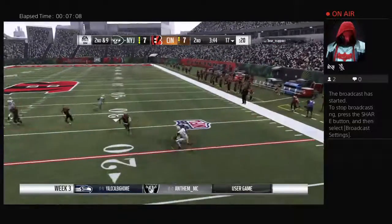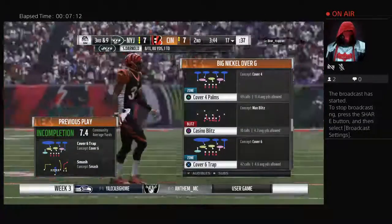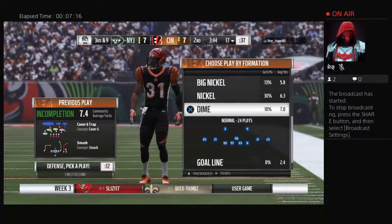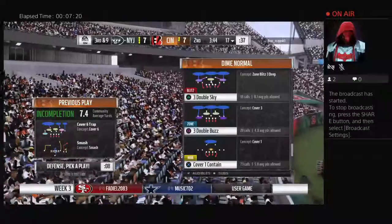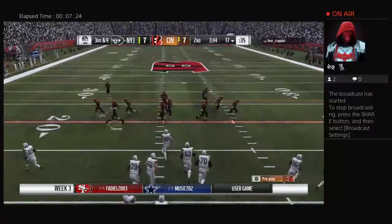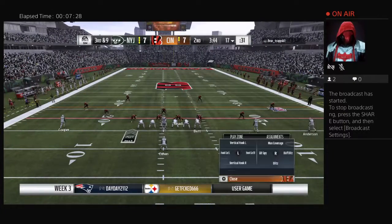Here's Darnold. And incomplete there. A nice hit. Jars the ball free and brings up 3rd down. It's a lot of contact going on there, and in the end, unable to keep 2 hands on the football and bring it into his body. Everything looked pretty good until the finish. The Jets on 3rd down. They've been okay, 2 for 3 thus far. This is 3rd and 9.